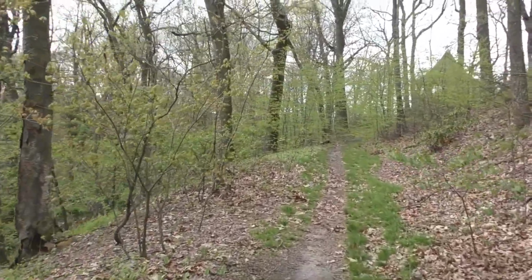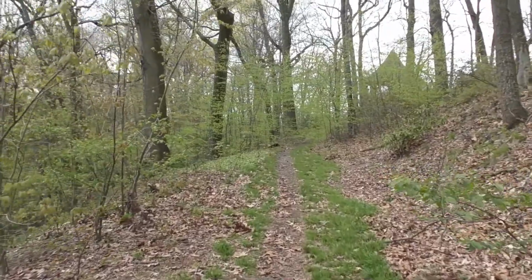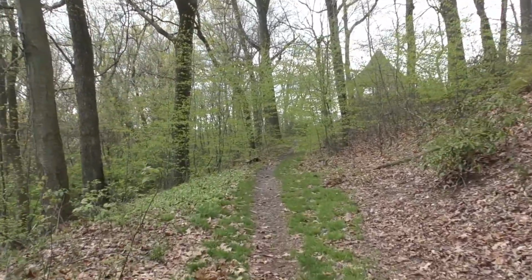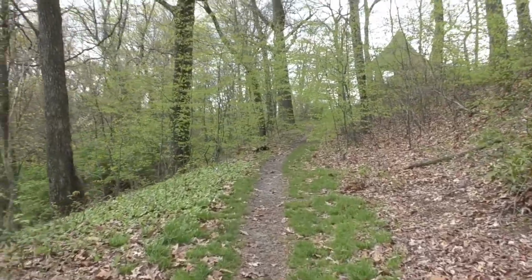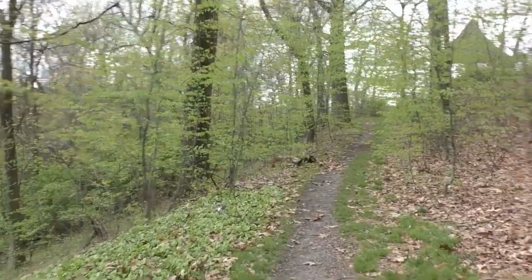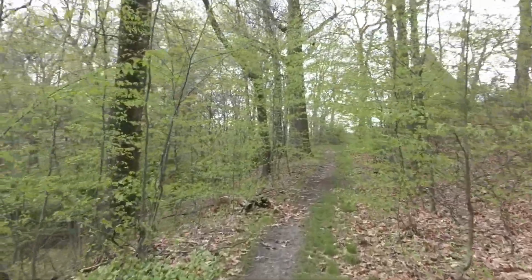So going to keep on looking. Hopefully I can find some foundation remains up here. If I could find remains of the hotel up here, the foundation of it or whatever, that would be awesome. So we'll see what we can find.